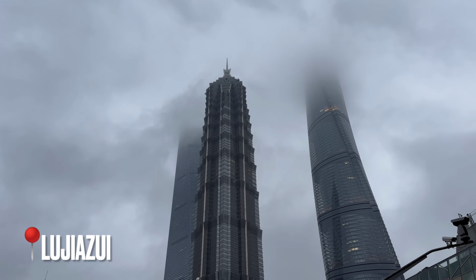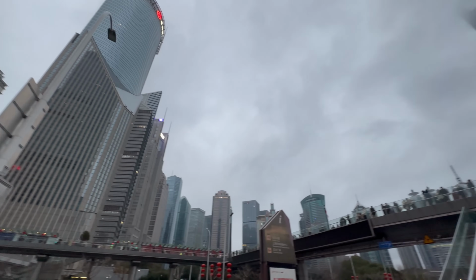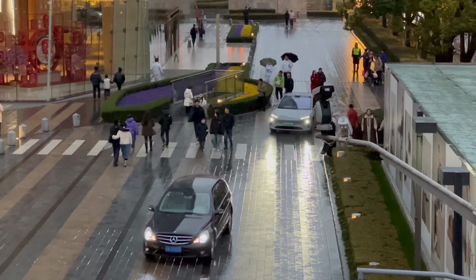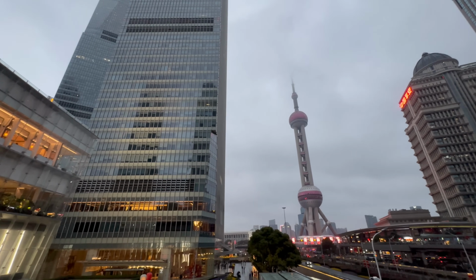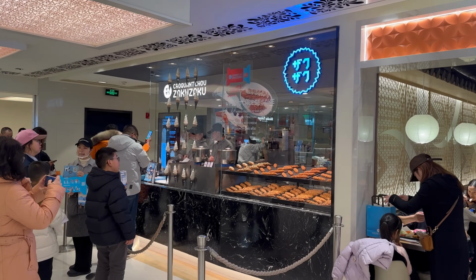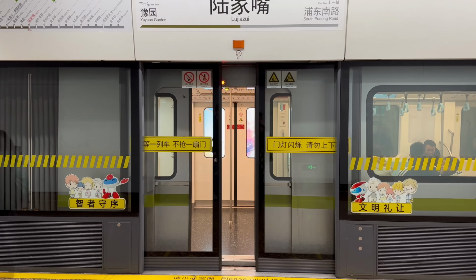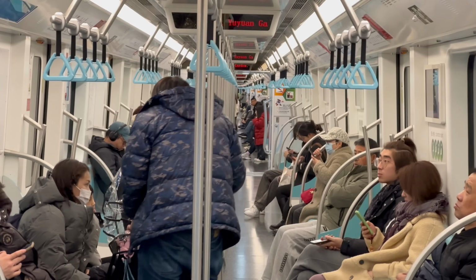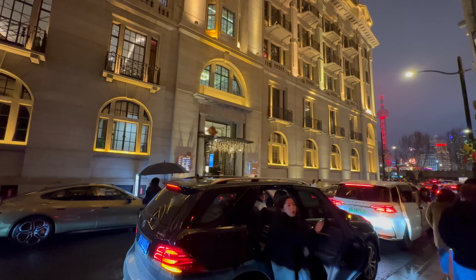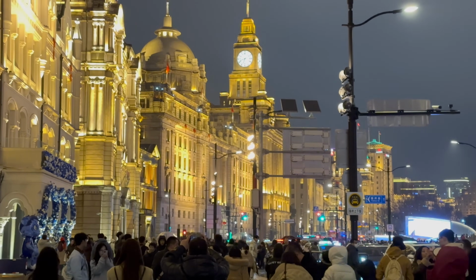We just took the train to Lujiazui, the CBD here in Shanghai, featuring some of the world's tallest buildings. We just took the train back to the other side. The Bund is where all the tourists, domestic and international, gather to look over the skyline.